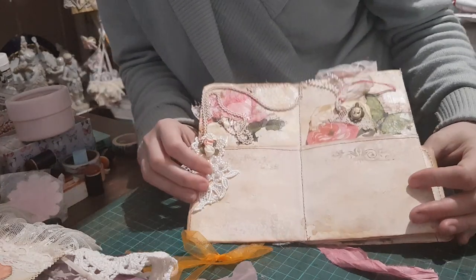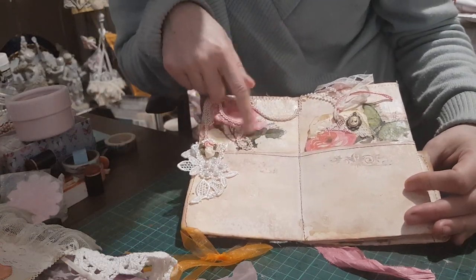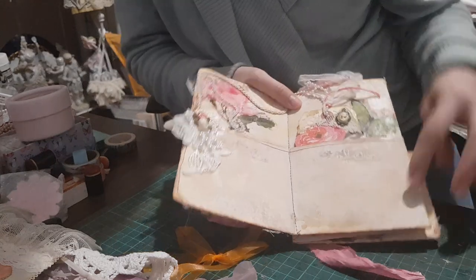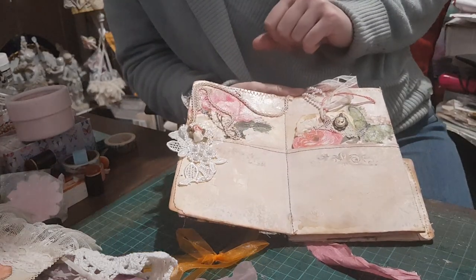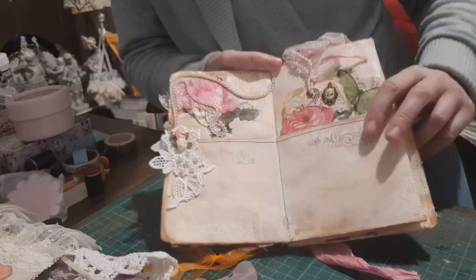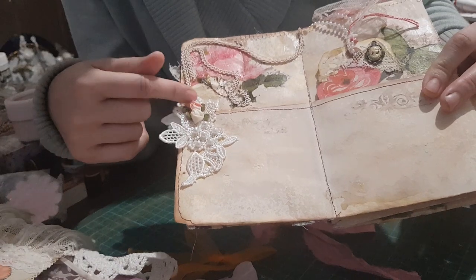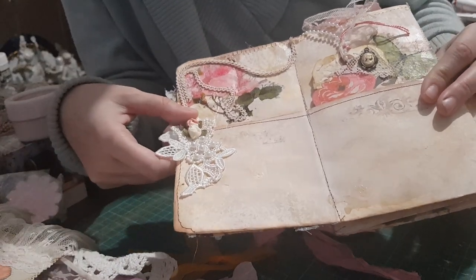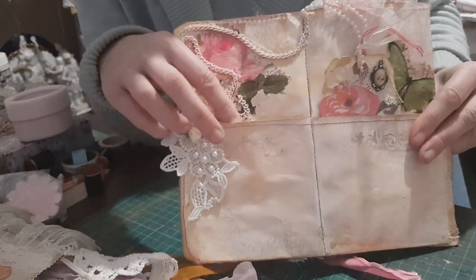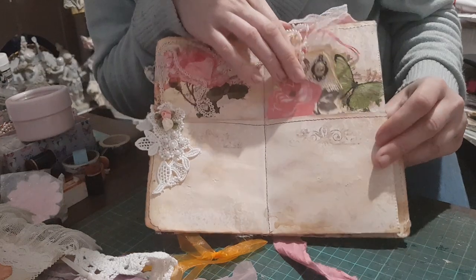Look at that. Isn't that beautiful? That's made from a file folder. It's been sewn with some lovely mauve threading. This gorgeous trim here. That beautiful applique. Isn't that pretty? Is that a pocket? Yeah, there's a pocket there. Pocket here.